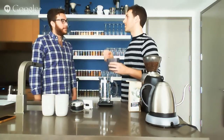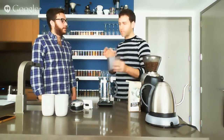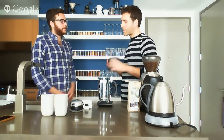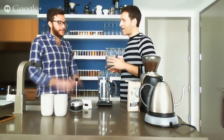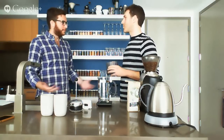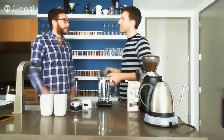It's really important that the grind size be consistent, each individual grain being of equal size. So your $20 blade grinder that you buy at Bed Bath & Beyond, we shouldn't be using that. If you want to commit to making serious coffee at home, buy a burr grinder. They start around $35 to $40. Not that expensive.